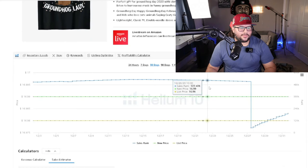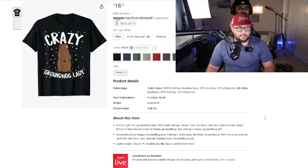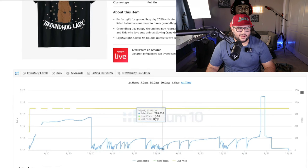If we come down and look at all time sales, you're going to see that in January it starts to make sales, and then obviously on February 2nd, it's making sales, but then it turns into a consistent seller pretty much all year, right? It may not make the most sales, but it's making sales, and it's not even making sales just because it's February 2nd, right? You can see that it's over here making sales in November. You can see that it's making sales in May, just because it's a cool shirt, right?